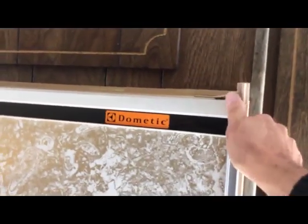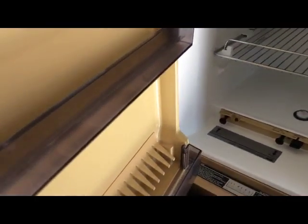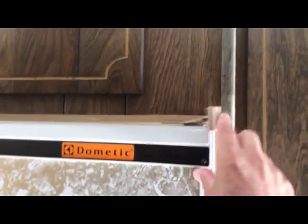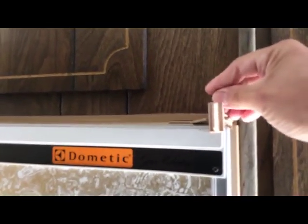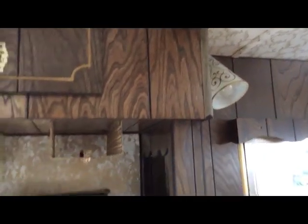There's a two-way refrigerator, gas and electric. Works perfectly on both. It's very clean and nice. A little freezer. I like these hardwood valances it has everywhere. All original. Cup holder, spice racks.